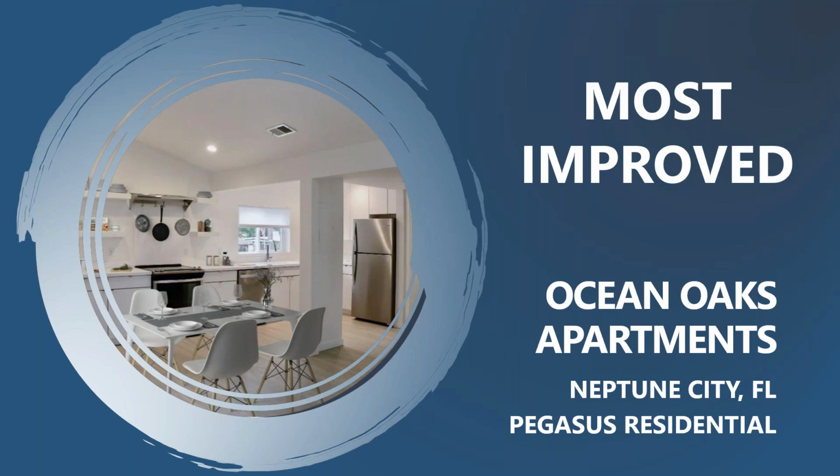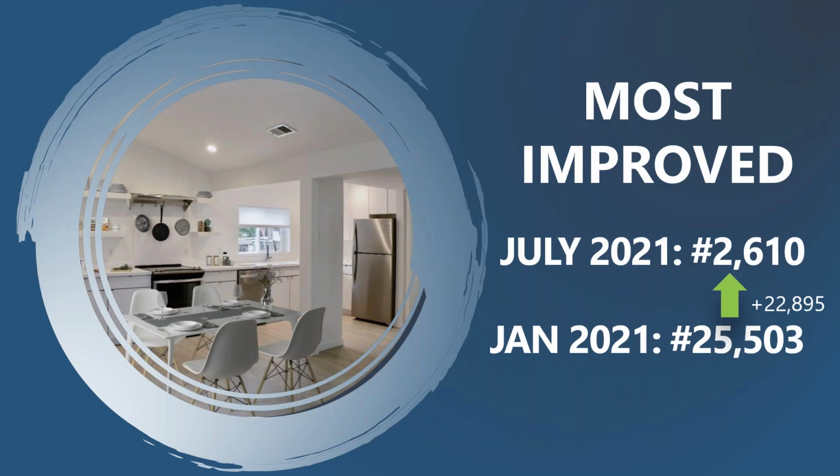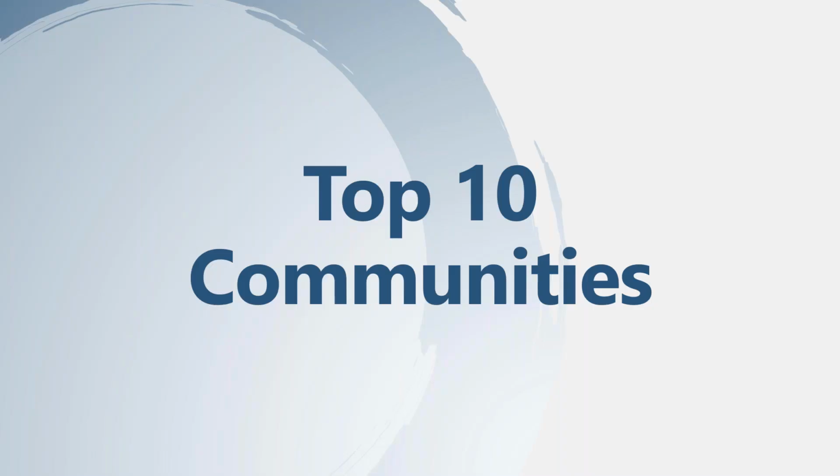So this team, I can't even believe how much they've jumped. They started January at the ranking number 25,503 and jumped over 22,000 points to number 2,610. So amazing progress in just 6 months. And we just cannot wait to see where you guys will be at the end of the year. So congratulations. Man, talk about forward momentum, right? That is no joke. When we saw this report, we were absolutely floored.